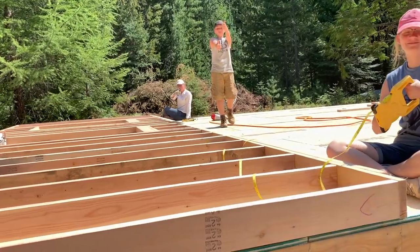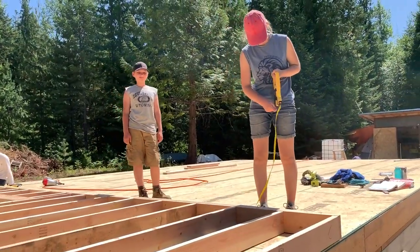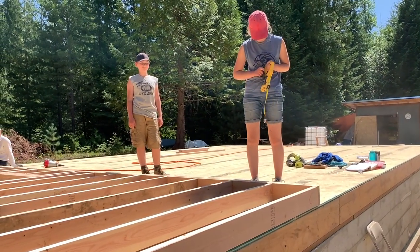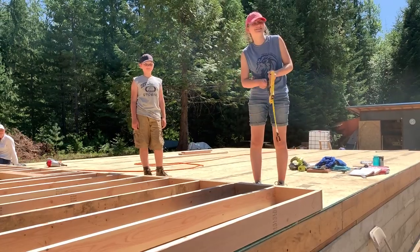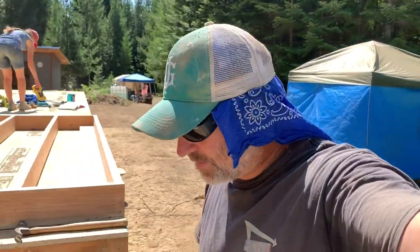Yep. This is so awkward. Cool. Stand up, dude. Stand up and use your body. It's got a gear in it that makes it go fast. Really? Wish it would work for me. It doesn't work there for me either. Kids these days.